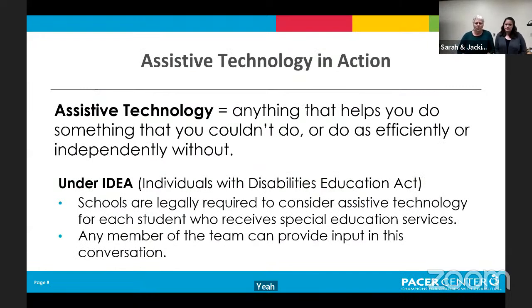Okay. So starting with a definition of assistive technology, it is anything that can help you do something that you couldn't do, or do as efficiently or independently, without. So very, very broad. You'll see in today's presentation the kind of breadth of things that we do consider assistive technology. And it is under IDEA, the Individuals with Disabilities Education Act. And schools are required to consider AT for each student who receives special education services, and any member of the team can provide input in this conversation.